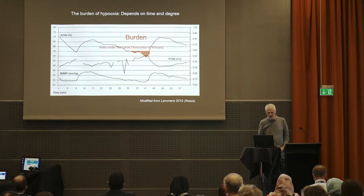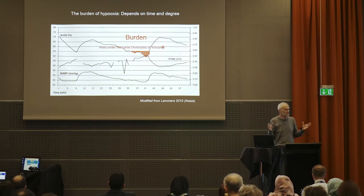And this is a tracing from Petra Lemmer's thesis in Utrecht. In Utrecht, they worked with this method for many years and have used it routinely. This is a baby at 24 weeks gestation. Here you have the cerebral oxygenation, which starts out at 70 and drops down to 55, increasing briefly. This is an hour's trace, then dropping again, increasing and dropping. So it illustrates how important it is to monitor. It doesn't make much sense to make one measurement and then you are done.